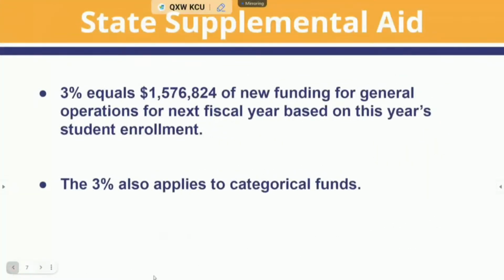There we go. So the 3% that we will be getting will equal just shy of about $1.6 million. When we did our original forecast for next year, we used 2.75%, or almost $1.3 million. So we will be receiving about $300,000 more than what we had forecast in our budget. And the 3%, as Diane mentioned earlier, also applies to the categorical funding such as TSS, TQ, things like that.